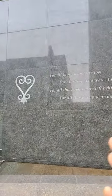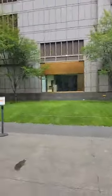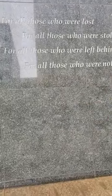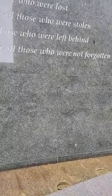So right here we have, let me move back a little bit so you can see. So it says right here on the wall. So this is the monument. Okay, this is the monument. As you can see, I'm actually still on the ground. This is the monument right here, and it says, for those who were lost, for all those who were stolen. Pay attention. For all those who were lost, right? Lost through the slave trade. For all those who were stolen.